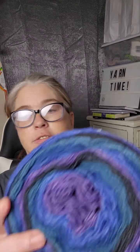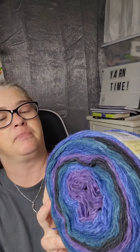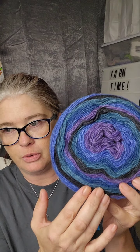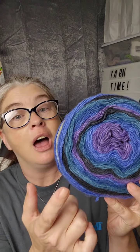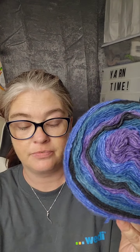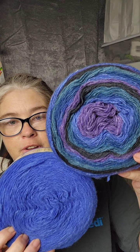This one's called kelp. This one, look at that. This one is lagoon. Now, there was one without the black. I like the black in there. And then I got this blue to match it.